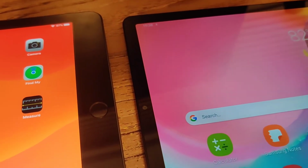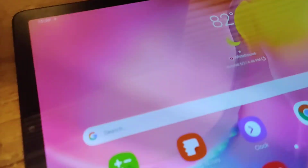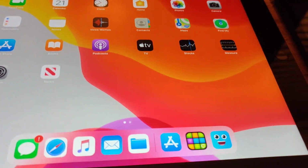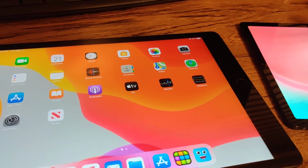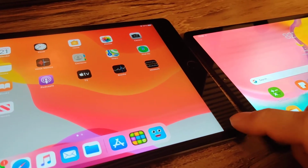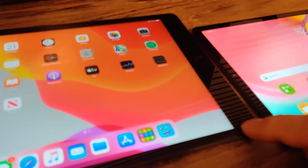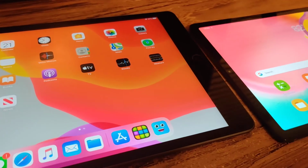Other than that, I don't know. They're both good. Like I said, I prefer the Tab S5e, but I wish it was more powerful. But we'll see on that, and I may get the Tab S6. But then the price is a lot higher than the iPad. The iPad I got for $250 at Best Buy on sale. The iPad I'm probably going to give away to like my niece or a kid, not exactly my niece, because hers got cracked. So yeah.